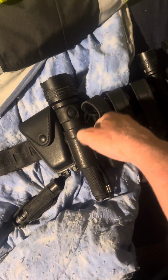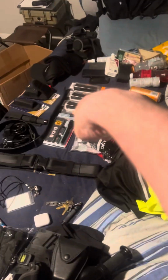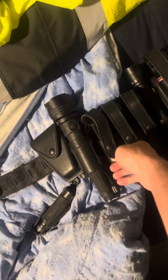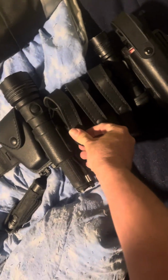Mind you, I'm going with a 09 open top mag pouch because fuck flaps at this point. Critical gear like that, you want to be able to rip out in a hurry and get to. So I'm going with an open top mag pouch from 09 for my Glock magazines, my double mag. I'm getting a double mag pouch. It's obviously one in the gun plus 2 in the belt. I'm getting a 09 open top double mag pouch. But yes, this is quality gear.